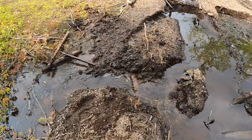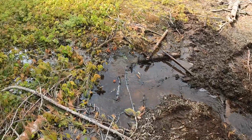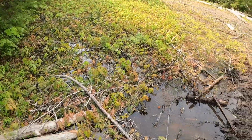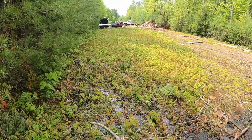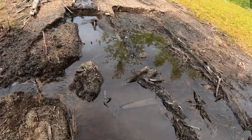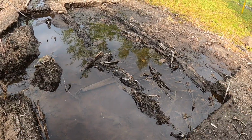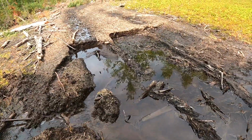Just dug out a little path right there. As you can see, the water's flowing right out. And this will kind of probably fill in over there and pool up over here, but at least it's got somewhere to kind of filter down. Obviously, it's not filtering down right here, but that'll help dry this out. It'll also help keep it from being a breeding ground for bugs.